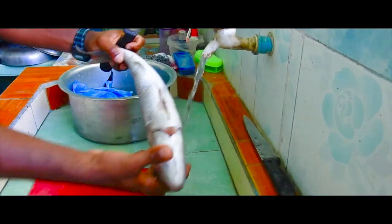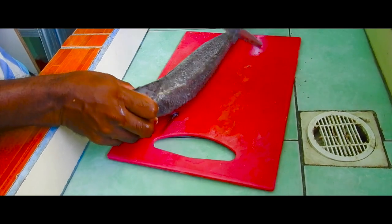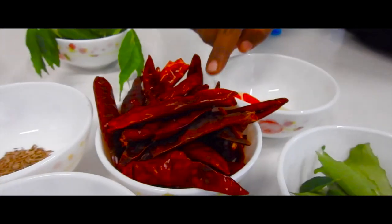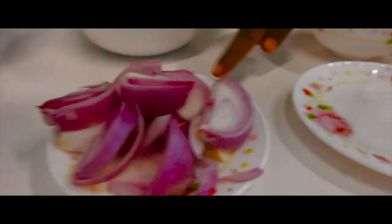The mayor's family is making soup today. Fish will also end up on the table. And there will also be desserts and chips. For the fish marinade, they are using chili, pepper, onions, and the local green condiment, and of course, salt.